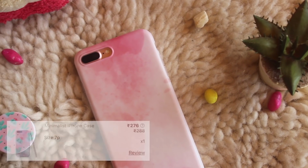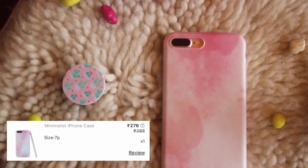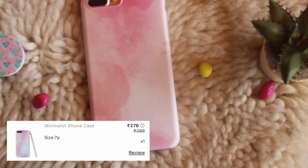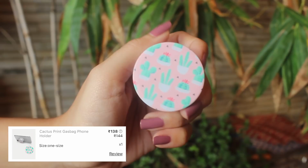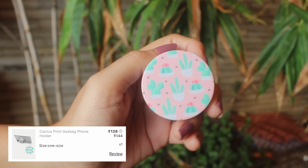Looks really cool. And this one is a soft material phone case and the pop socket which has a cactus print is my favorite. I don't find these kind of cute print pop sockets locally and so I thought of getting it from Shein.